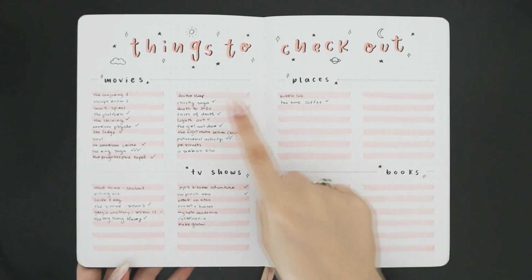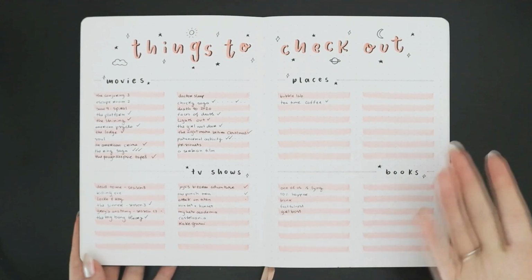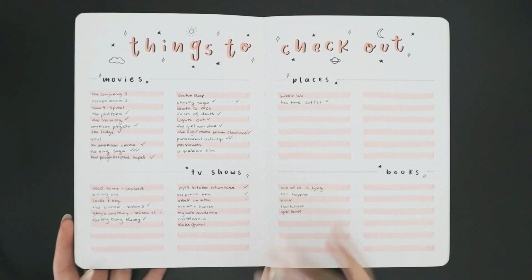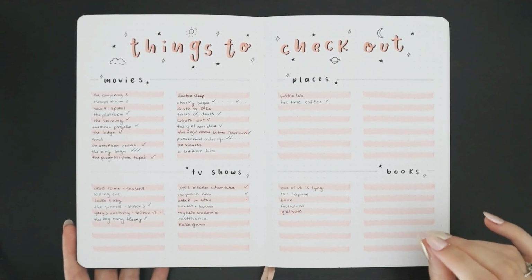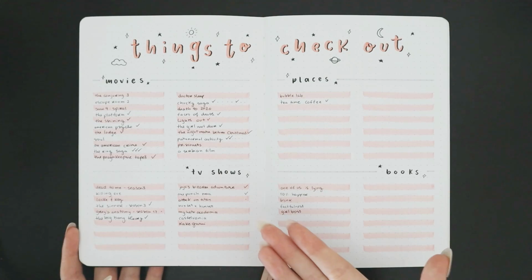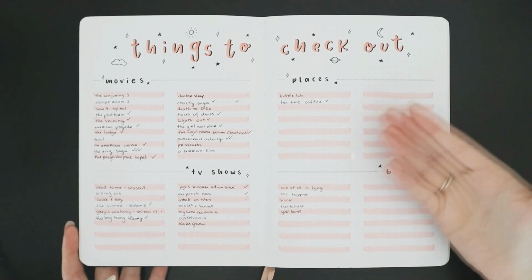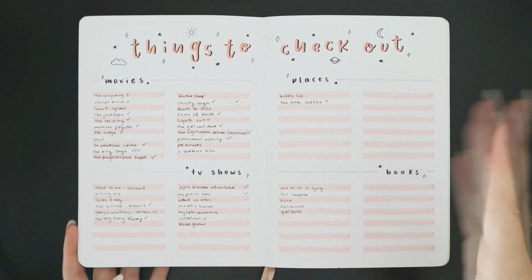In this case, I just had movies, TV shows, places, and books, because at the time I was reading a lot. And let me tell you that this page is a lifesaver if you're someone who watches a bunch of movies and has a lot of TV shows on their to watch page and never watches them. This again makes you more conscious of what you're watching, and this actually allowed me to not repeat shows and to actually watch things that were new to me instead of rewatching my shows.